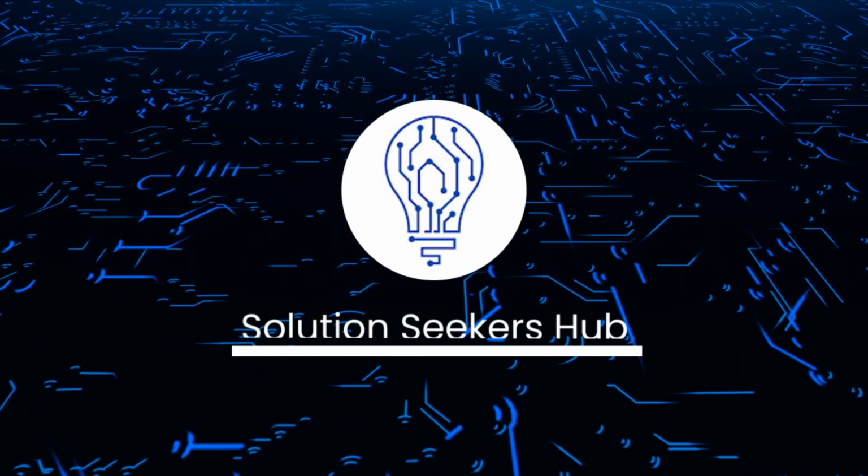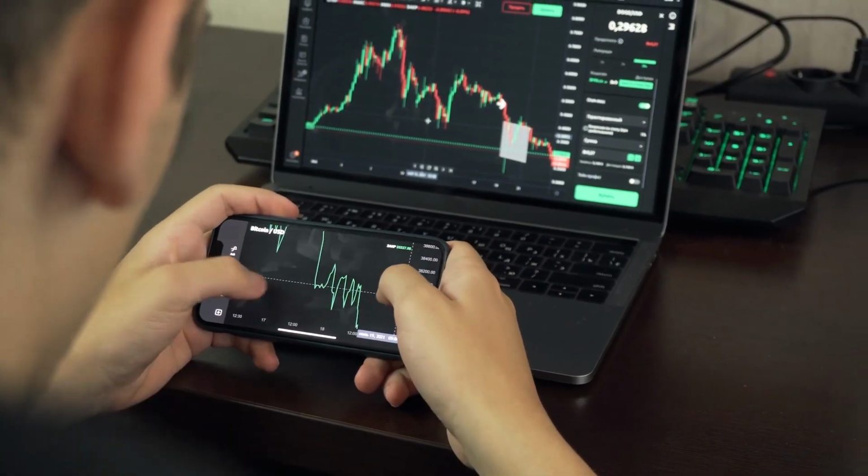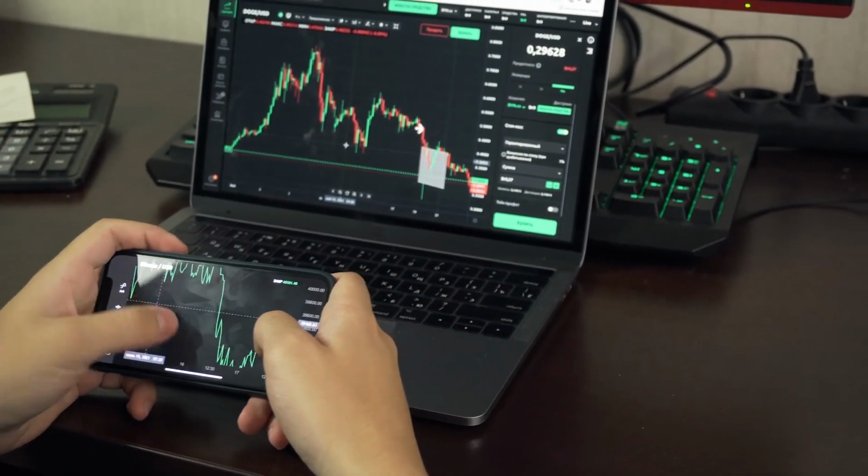And for today, we are going to show you how to buy stocks on Wealthsimple. So let's start. To start buying stocks and ETFs, follow these simple steps.